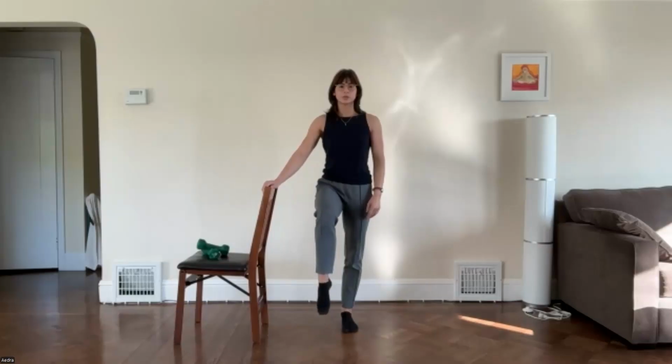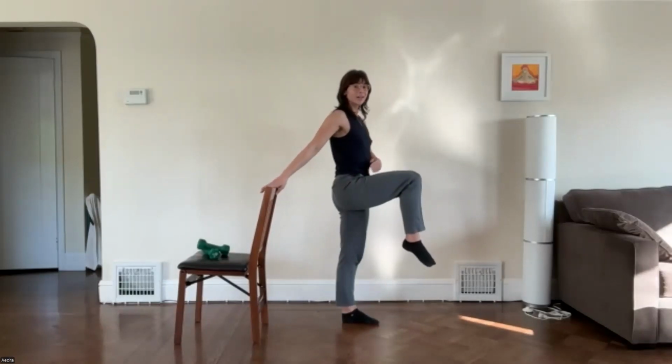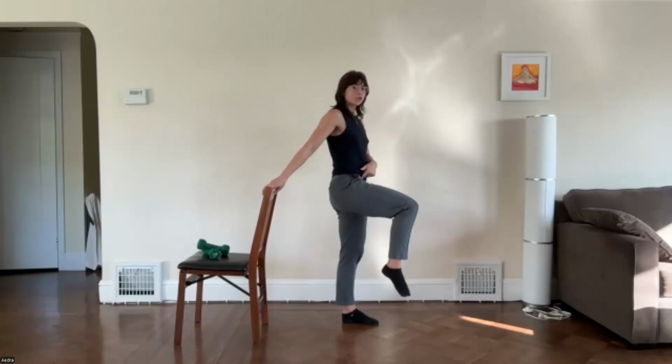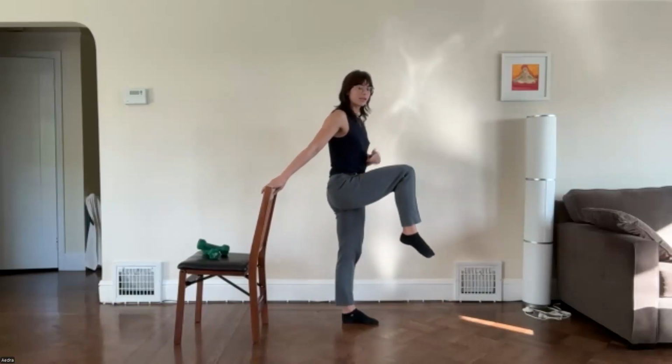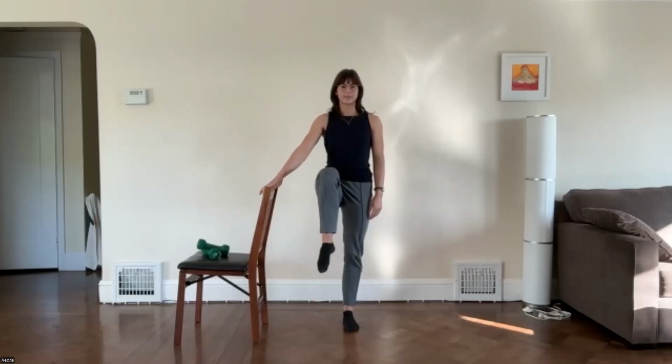Option two, you start to lift the leg as high as you can without involving the spine. So this is what we're not doing. We're not rounding the back. We're just trying to lift that leg as high as you can without moving the spine. And we're going parallel first, so that knee is straight ahead of you. Woo! So those hip flexors probably are working.